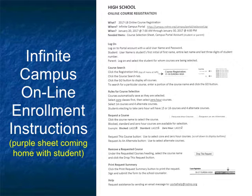Once you have picked your courses for this school year, the online course registration instructions are what you will follow to enter them in Infinite Campus. This is a purple sheet coming home with you. It's in your course description guide booklet.